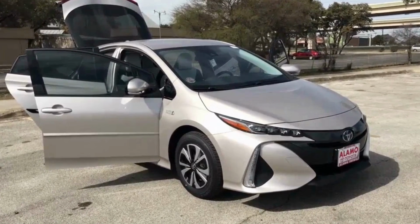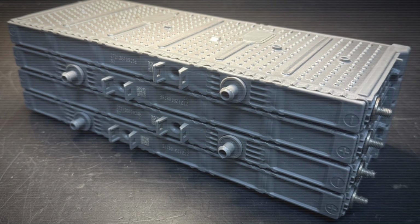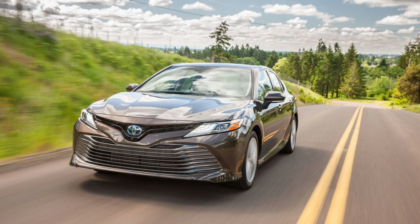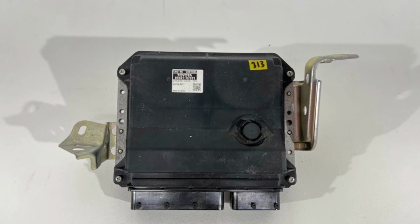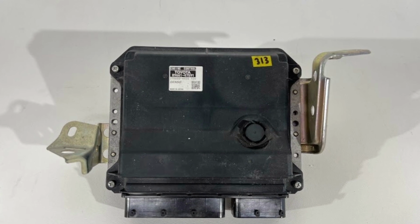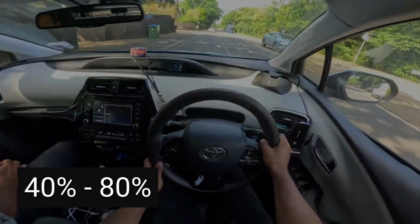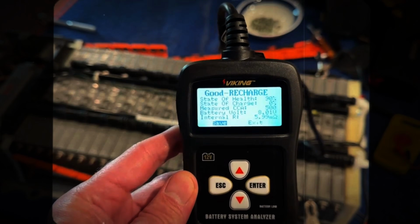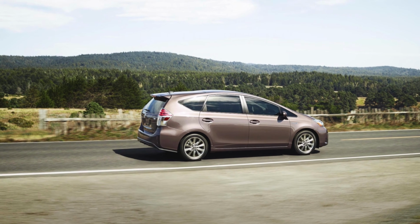Letting the hybrid battery sit at full or empty charge for extended periods. Toyota hybrid batteries, specifically the nickel-metal hydride packs found in models like the Prius, Camry Hybrid, and Highlander Hybrid, are engineered to operate in a narrow state of charge window. Toyota's battery management system, controlled by the hybrid vehicle electronic control unit mounted near the battery pack, keeps the charge level between roughly 40% and 80% during normal driving. This mid-range operation protects cell chemistry and extends pack life dramatically.